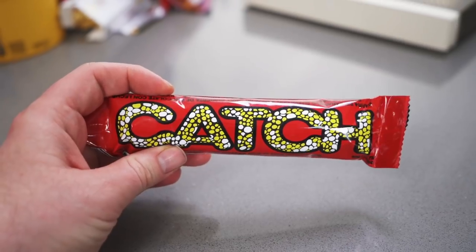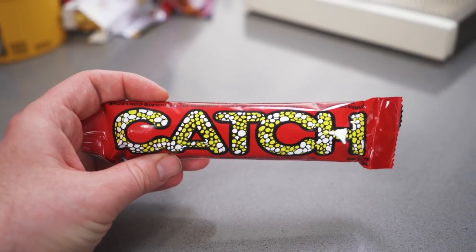I like that. Catch. Oh, missed. You catch. Oh, missed. Catch Bar was first produced in 1976 at the HB Chocolates Factory in Tallaght, County Dublin, Ireland. That smells like advent calendar, doesn't it? It does. Each bar contains soft caramel and crispy rice pieces enrobed in a layer of milk chocolate.